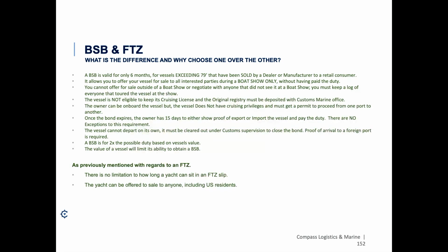A boat show bond is for 2 times the possible duty on the vessel. So the value of a vessel will limit its ability to obtain a boat show bond. Most boat show bonds are written for about up to $500,000. After that point, as the boats get more expensive and the duty becomes more, the underwriters want a dossier basically on the beneficial owner. They want financials. And as we all know, most vessels ownership exists solely for the ownership of the vessel. A lot of owners don't like to give their personal information out that is going to go to the underwriters and then could potentially be obtained by customs as well.